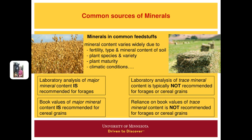Even so, the concentration of some minerals are more consistent than others. While book values or averages taken from the literature of major mineral content in cereal grains can be used with reasonable confidence, it is always recommended that the major minerals, calcium, phosphorus, magnesium, potassium content of the forages be analyzed in a laboratory. These are usually a regular part of a typical forage analysis.